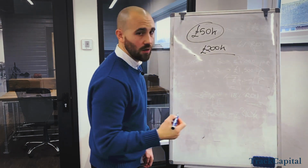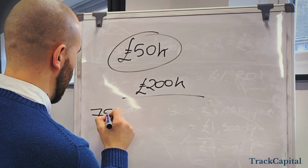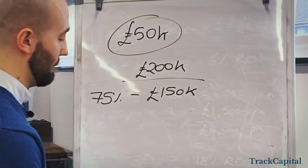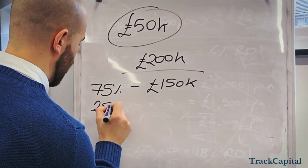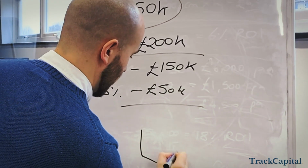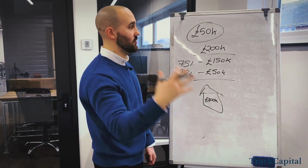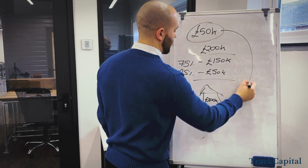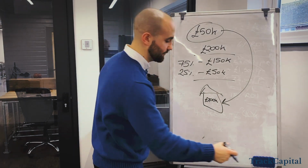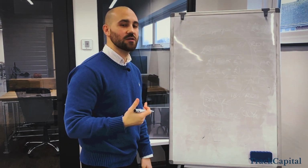Well, we can go and look to get a mortgage product which has a 75% loan to value. So this is where the lender will loan you 75% of the property value, which is going to be £150,000. Then you need to make up the rest, which is 25%, which is your pot of money here, £50,000, meaning you can then purchase an asset worth £200,000. So you've taken your £50,000 and you've turned it into an asset worth £200,000, which is also going to generate you income.